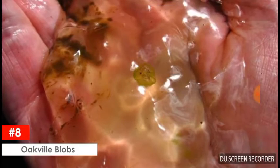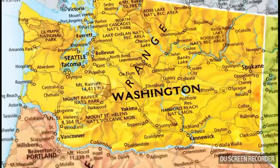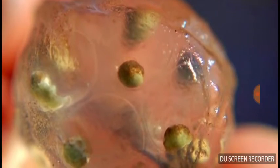Oakville blobs. On August 7, 1994, during a rainstorm, blobs of a translucent gelatinous substance fell in the town of Oakville, Washington. Several attempts were made to identify the blobs. Then, doctors found something startling. The blobs contained human white blood cells.